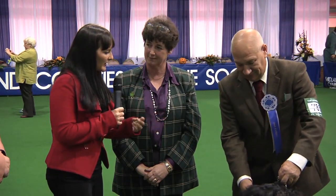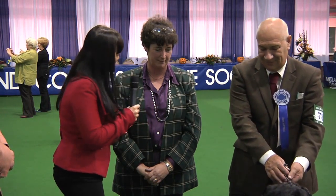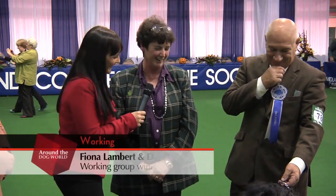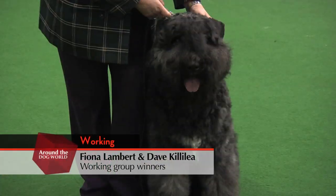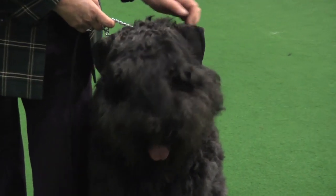Well, the Group 1 winner was the Bouvier de Flandre. I'm joined by Fiona Lambert and Dave Killerly. Now, this is an absolutely stunning looking dog. It has a really fascinating looking coat as well. What's particularly the thing that you'd be looking for as a judge, and why do you love this one so much? Well, I'm not a judge, I'm just a very delighted owner. But we particularly like him because he just says Bouvier. And he's got a fabulous harsh double coat. And he's got the most magnificent headpiece.